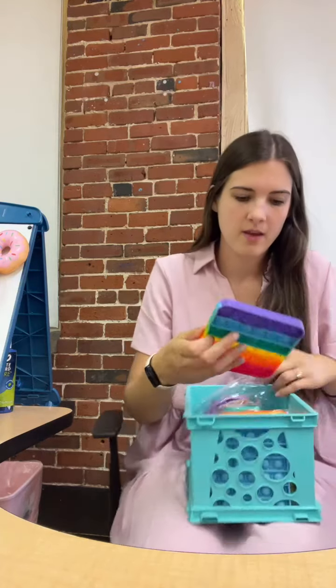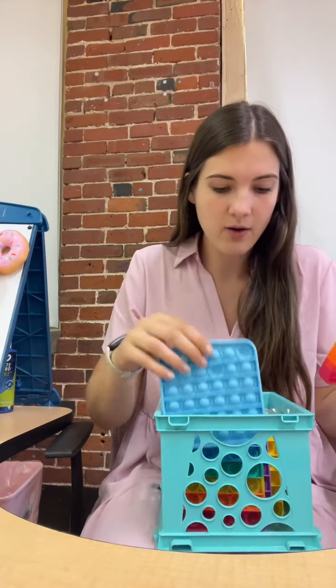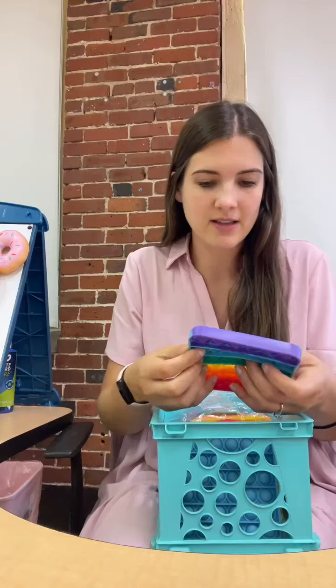Any sort of pop-it fidget that has numbers on it or has letters on it. I'm trying to find where I keep mine. I think they're right here. So these ones have letters on them. This one's a rainbow one. I also keep regular poppets over here though for decoding sounds and things like that.